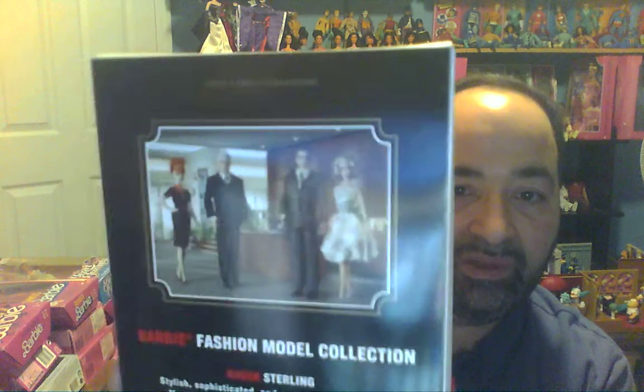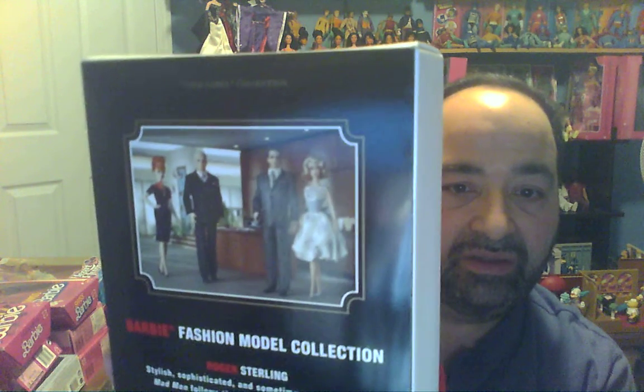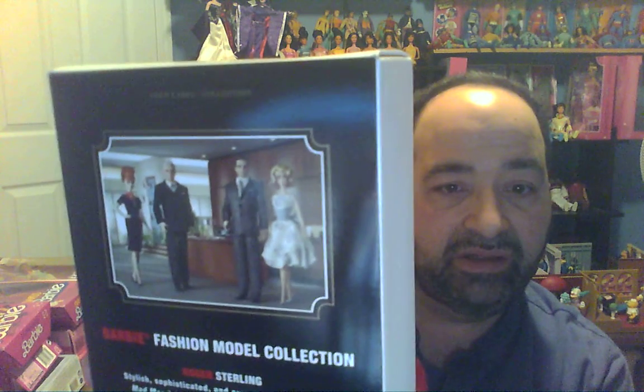I know a lot of people did like it, but I liked these dolls, and especially the male dolls in this case. The female dolls, not quite as much a fan of the faces, to be honest, so I didn't get those, and I may end up regretting that. But I got the 2 male dolls, and really enjoy those. By the way, there's no more than 10,000 of these, it says, worldwide. So this one is Roger Sterling, and he's the one with the silvery gray hair.